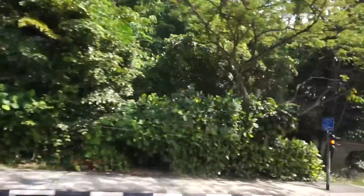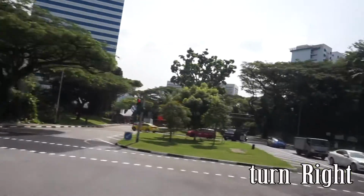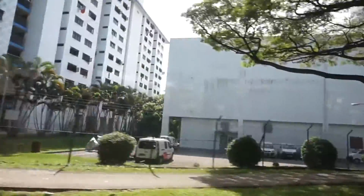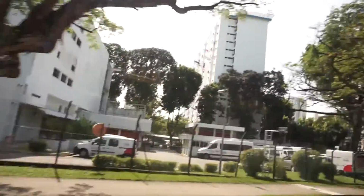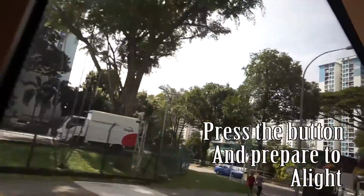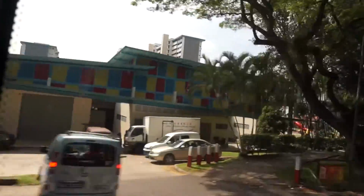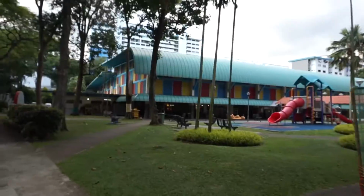Somewhere in the middle of Henderson Road, your bus will make another right turn, and after the bus makes the right turn, you will notice a familiar landmark coming up soon. That landmark is actually Telok Blangah Crescent Food Centre, and this is the place that we're going to eat. So press the button to ring the bell so you can get down at the bus stop.